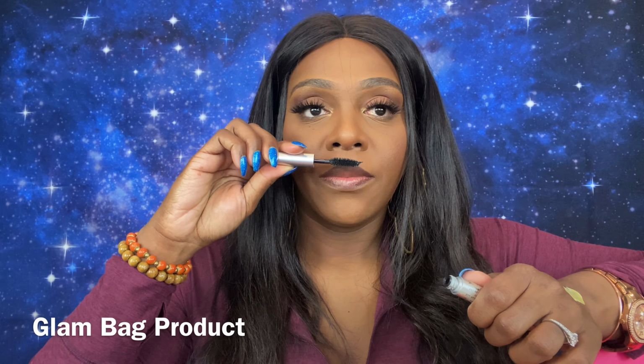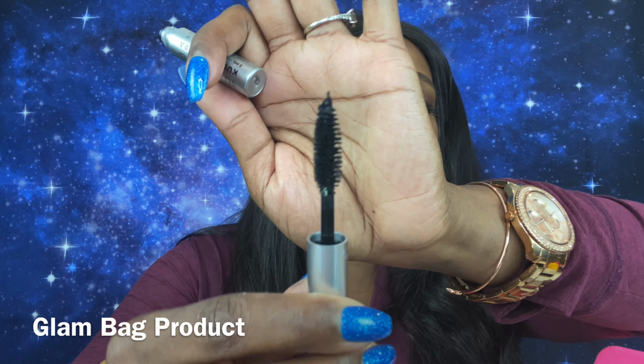And then we have from Milk, and this is the Kush mascara right there. In my bag that I'm going to be getting later on in the month, I did pick this. So we're going to open this one. I don't know why I smell it. Nice, fat, fluffy wand. Okay, makes for a nice, wispy lash. Love it, love it. I do love Milk's mascaras.